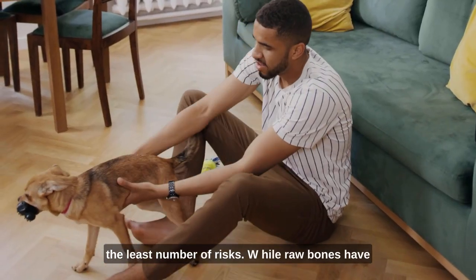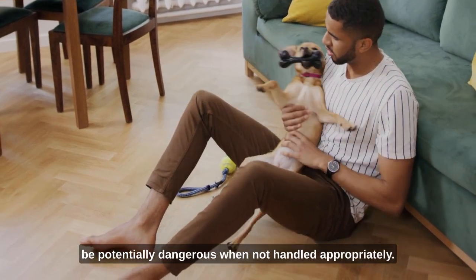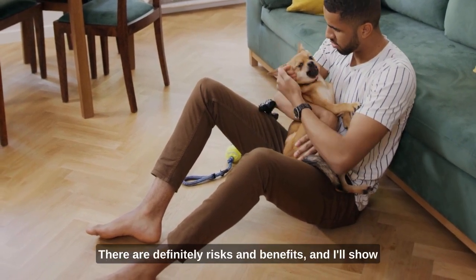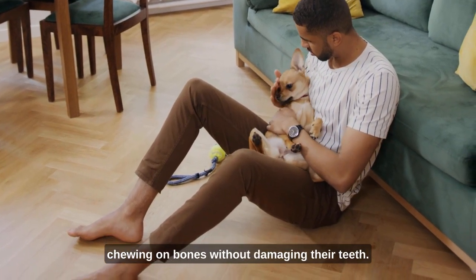While raw bones have many potential benefits for our dogs, they can also be potentially dangerous when not handled appropriately. So let's look at our options and the benefits and potential risks of feeding raw bones to our dogs. There are definitely risks and benefits, and I'll show you how I give my dogs the benefit of chewing on bones without damaging their teeth.